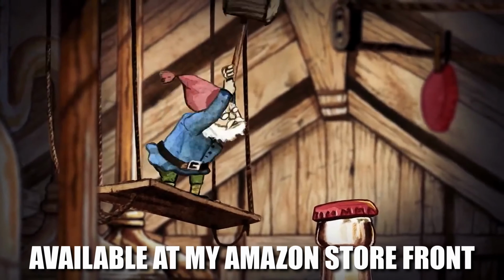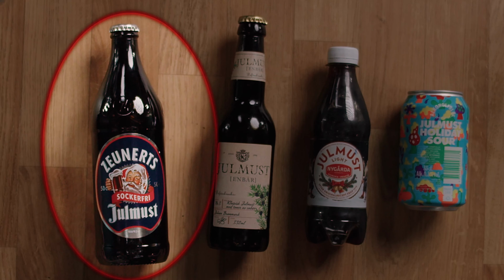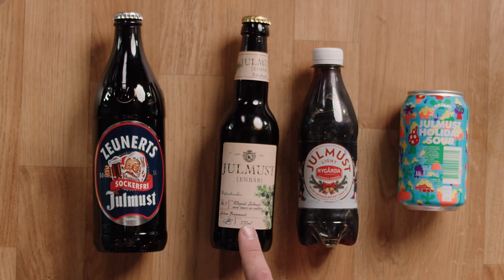So here we have some Julmust, and I can see now that I don't have the most sold brand, which is Apotekarnes. Apotekarnes Julmust, en godare jul sedan 1910. What my sister would call Apotekarnes. This brand has been voted as the best once, at least some years, but this is a sugar-free version. Also, this is a sugar-free version, and this is a little bit fancy one with juniper berries. Then there are also varieties that are aged on barrels. I'm gonna get a little bit more into that.